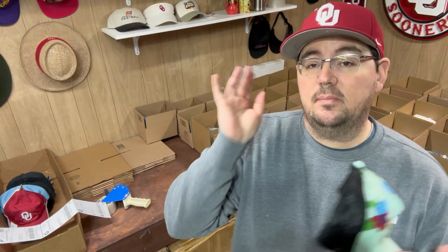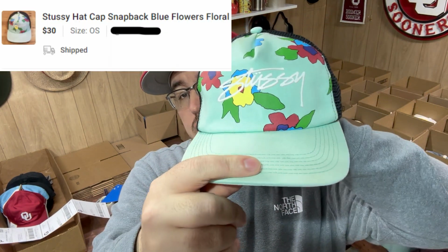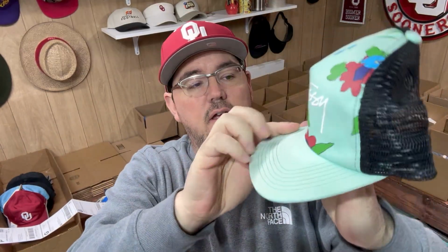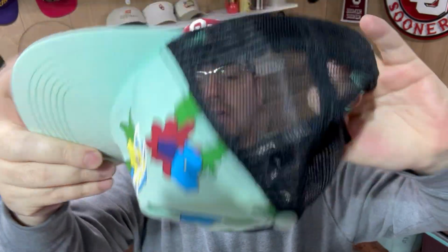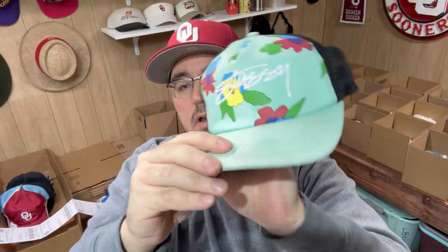All right, here's what I'm talking about on Poshmark. This Stussy hat went out for $30 on Poshmark. No lowball offers, nothing. Just sold for $30 because it was really cool. It had flowers all over. It was branded Stussy, so it was real. It was legit Stussy. $30 on Poshmark.